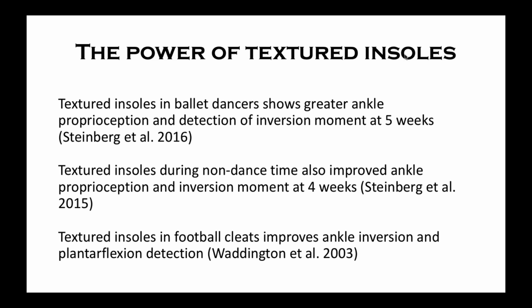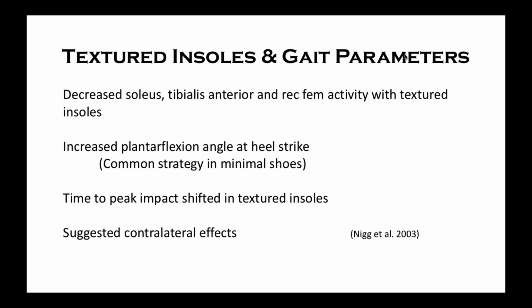That is huge, which means if you train on the Naboso mat, and then your client goes into their shoes and they happen to not have the textured insoles, they will still have a protected response, which is key. They also saw, if you put textured insoles more from a performance side, with football cleats, the same thing: faster ankle inversion moments, and they actually saw higher force. So kicking force was higher.